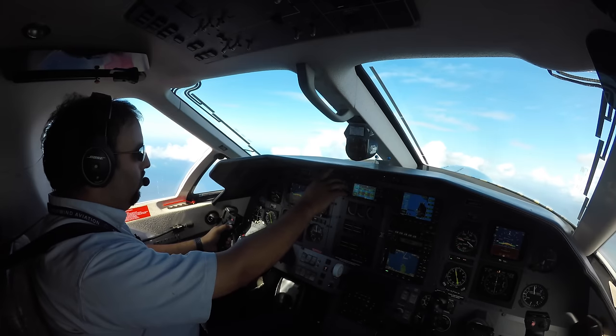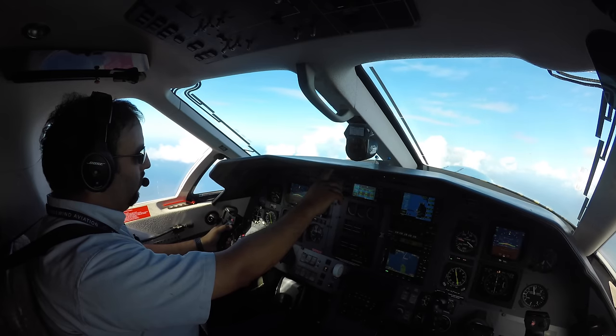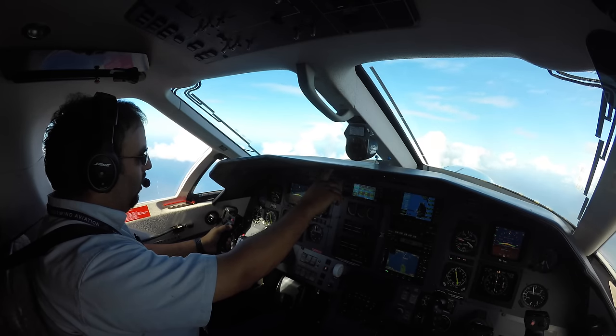29905. Going to lower the pitch. Set it up to 5 degrees of nose up. 262 Bravo heading 095, 2500. And then once level, we get 160 knots.